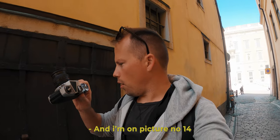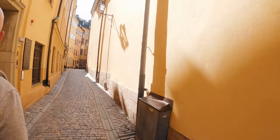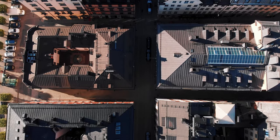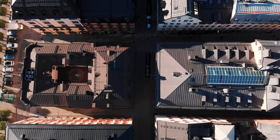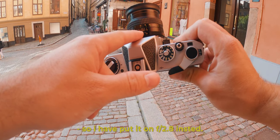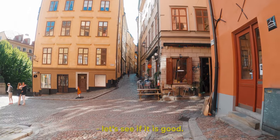And I am on picture number 14. Yeah, let's roll. A little bit more shadows here, so I put it on 2.8 instead and see if it's good.